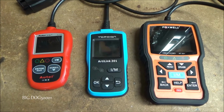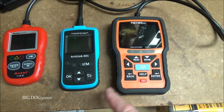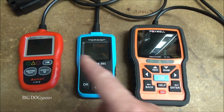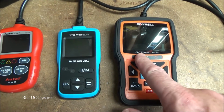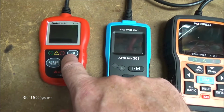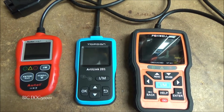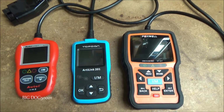Here are some examples of some inexpensive code readers that I use. This one's from Autel, this one's from Top Don, this is Foxwell. I don't worry too much about the names on the front. I just make sure that it's an OBD2 code reader, and I like it when they have this IM button right here. And that's a quick emission monitor check, and I'll show you how I use it on the vehicle here in a second. But anything like this should work.